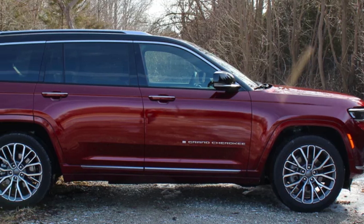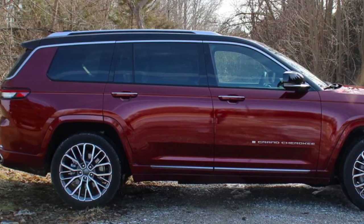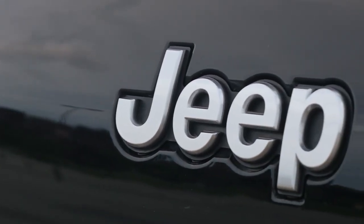It weighs a lot more, though, but at least that weight is down low, which lowers the center of gravity and enhances that robust, refined feeling mentioned earlier.